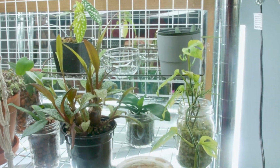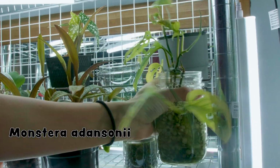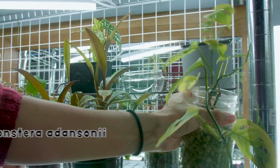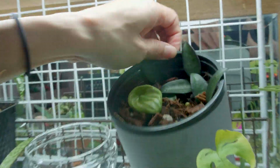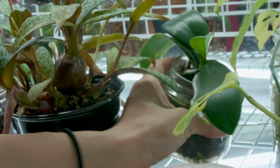Okay, moving down here, there's just a mishmash of weird plant science experiments. I'm trying to grow the Monstera Adansonii just in some water. That is going not so well, as you can see. It doesn't like just water. And here is a Hoya that I'm propagating outside of the propagation boxes. I just decided to take that one out and never bothered putting it back.